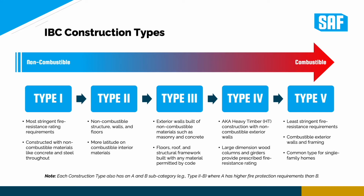Type 1 construction buildings have the highest fire resistance rating and are made from non-combustible materials such as concrete, steel, and glass. Skyscrapers are typical of Type 1 construction. Type 2 is slightly less fire resistant because it permits more combustible interior materials and finishes. Type 3, less fire resistant than Type 2, allows for floors, roofs, and the structural framework to be built with any material. However, exterior walls must be constructed of non-combustible material.